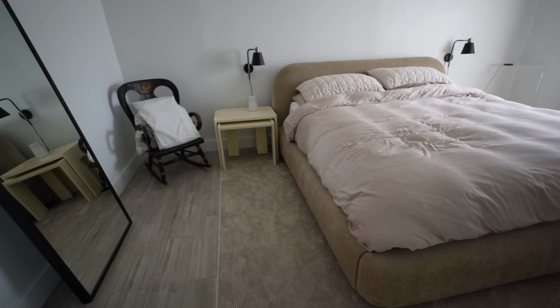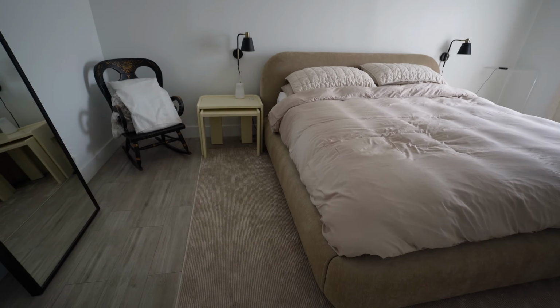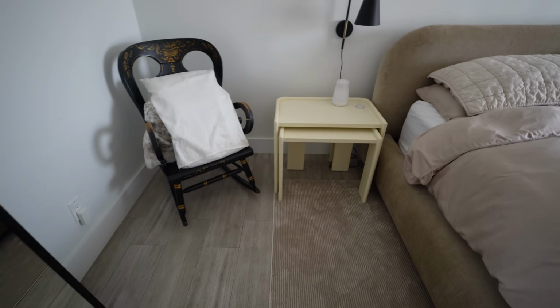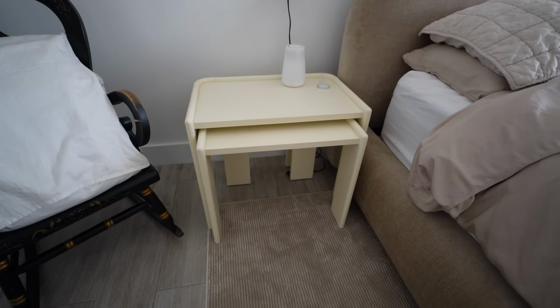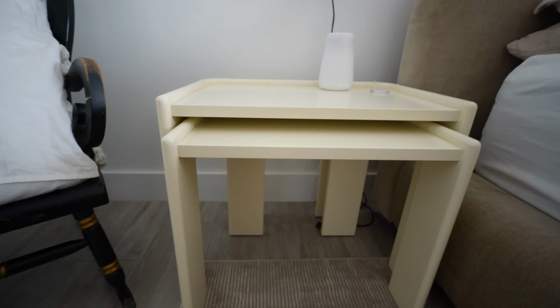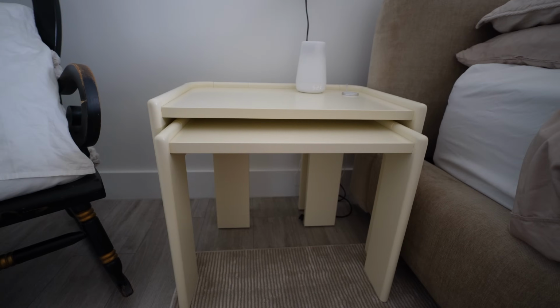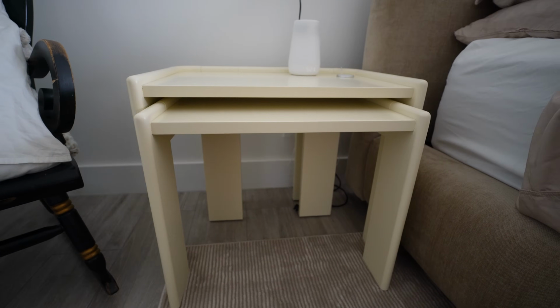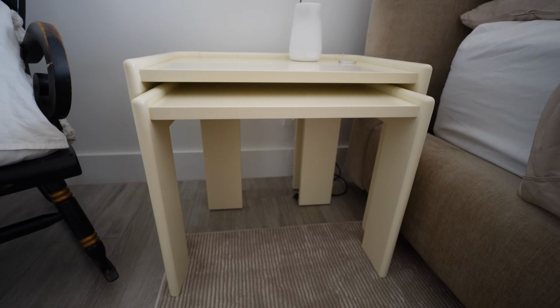It looks so much bigger than I expected, but I love it. Ignore the black sconces, ignore the rocking chair. These are also the nightstands I ordered. They're nesting nightstands, which means there's no storage or anything. These are two separate pieces, and I'm not loving it. It looked a lot better on the website, and since it has no storage, I really need to love it. I'm not obsessed. So these are returnable.